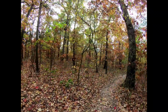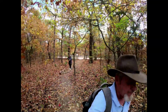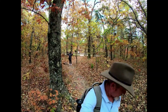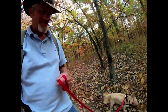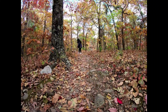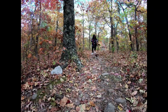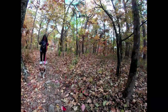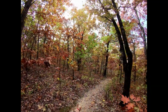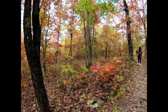Lots of smells here, Willie. Lots of nighttime critter smells. What you smell there, Willie? You get wrapped up, honey? No, my dog is still at the back. Okay, careful right there. There's some sharp rocks. Willie, you're gonna have to pull your mom up here when we get ready to go.